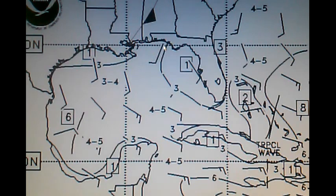So Panhandle folks, whatever surf you get between today, tomorrow, and possibly Tuesday, get on it, because it looks like it's going to go flat for a while for you guys, unless we can get something to develop over here in the Bay of Campeche. Stay tuned to the forecast.